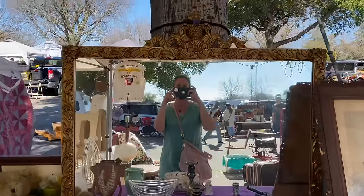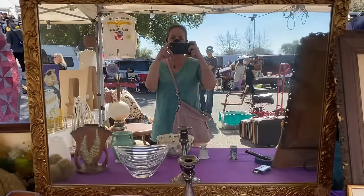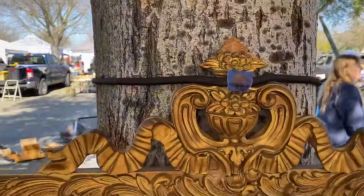Oh, they're just stunning. Look that up on Pinterest. You're gonna love it. If you have one, tell me how you're using yours in your home in the comments below.